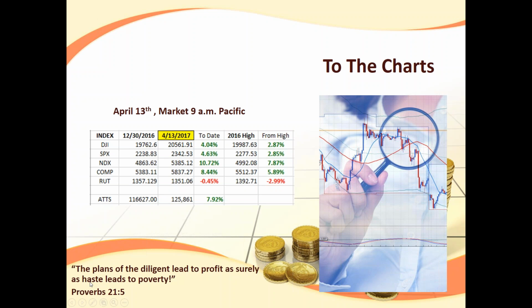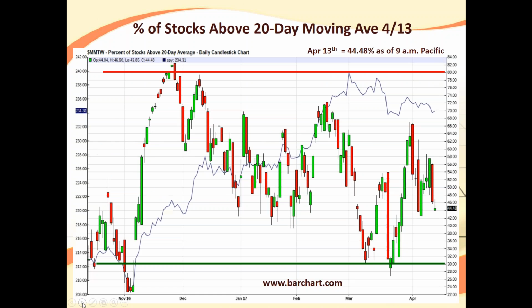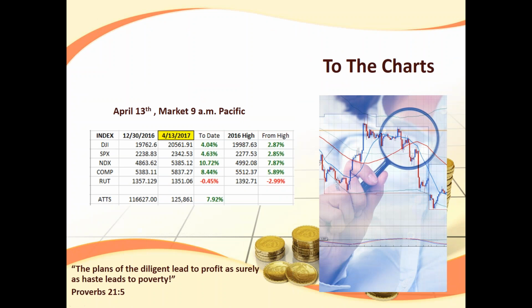We need to accelerate some of our gains going into the end of the year so that we come closer to hitting that 40% target that we have every year. Let's go and take a quick look at the indexes themselves.